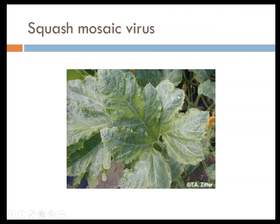So striped cucumber beetle is also implicated as a transmitter of squash mosaic virus as well. And this is just a photo of one of the types of symptoms that you could see with squash mosaic virus.